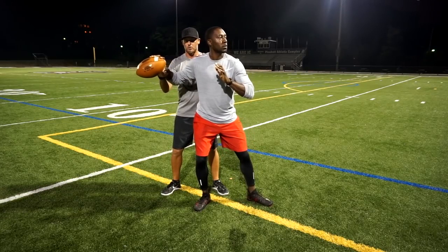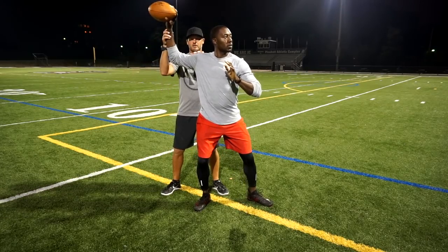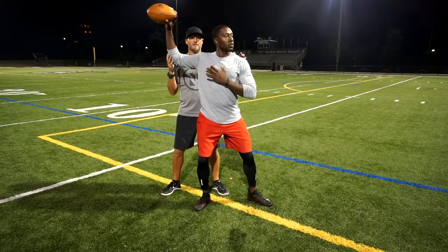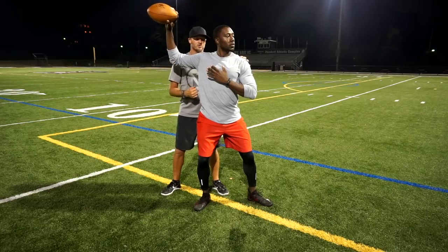From here, we're going to go right up to our ball shelf. Okay, this was our number 2 point. So this is posture. This is the ideal position right before you're going to drive the ball out of the ground and transfer ground force into rotational force.